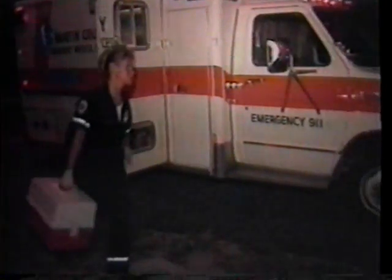Many accidents happen at night, so the fire rescue crews have to be available to respond at all hours. By administering emergency treatment at the scene of the accident and getting the victims quickly to the hospital, they save many hundreds of lives every year.